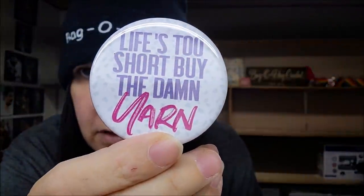Okay, and then I got a little packet here. Let's see what's in the little bitty organza bag. I have Life's Too Short by the yarn. It's cute. I'm gonna have to agree with that. I mean, that's an excellent quote. I mean, I'm gonna hang that on one of my jackets.